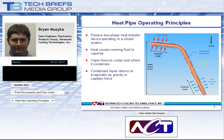Now we'll discuss some of the basic operating principles of heat pipes. Heat pipes are passive two-phase heat transfer devices. The components of a heat pipe include the envelope material, the wick structure, and the working fluid. In this presentation, we'll be talking about copper water systems, but different envelope materials and working fluids can be used in different operating conditions that span from cryogenic temperatures to liquid metal temperatures.